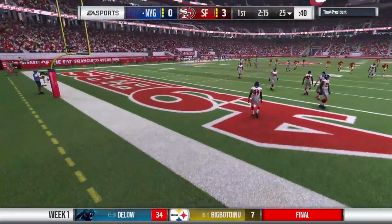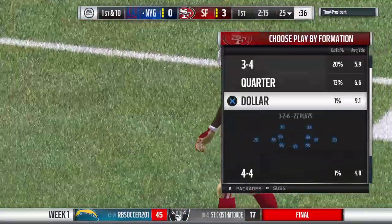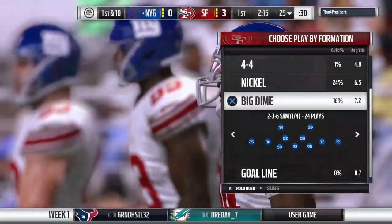And this will not be returnable. It's out of the back of the end zone for a touchback. The Giants offense now gets ready to head back onto the field. And following the interception, we'll see what they can put together on this drive.